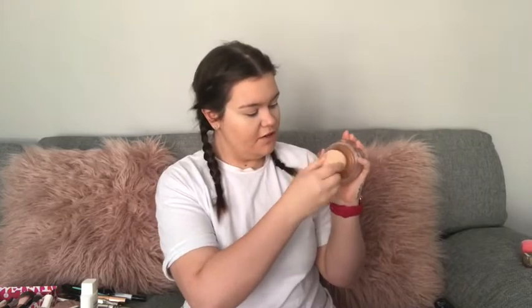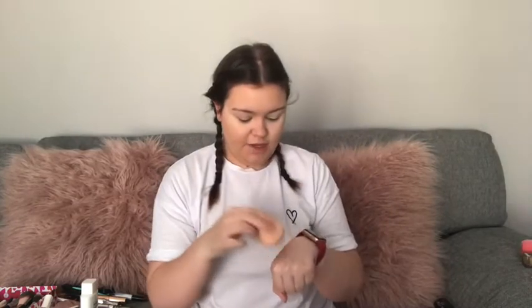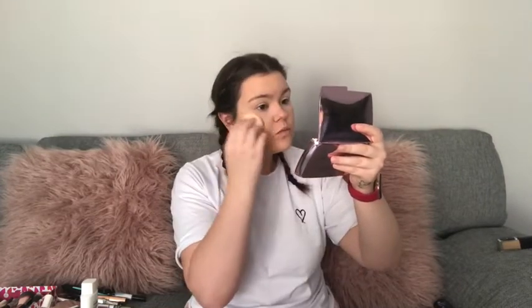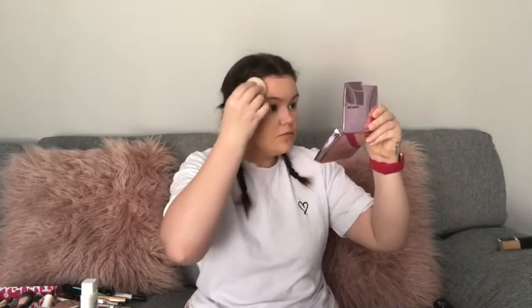Okay, now that's done. I'm now going to go in with some cream bronzer. My favourite is by Chanel. So I literally just go in, pop it in, twist it to pick up some product, and then I tap it off on my hand just to make sure that there's not going to be lots of product, and push that product into my cheekbones. And also onto my forehead as well, just around the perimeter.